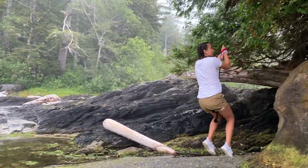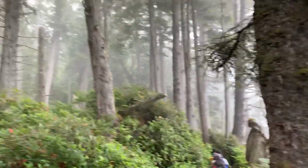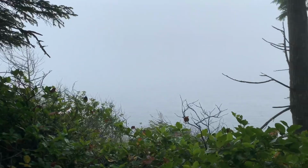Ooh, it's getting chilly. Fog has rolled in. Can't really see the ocean.